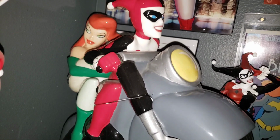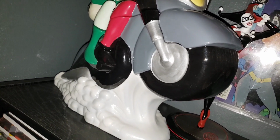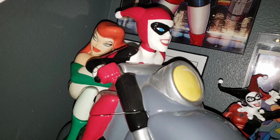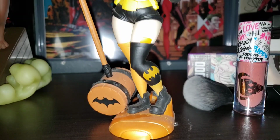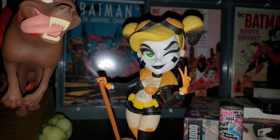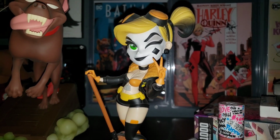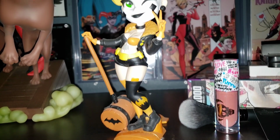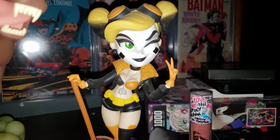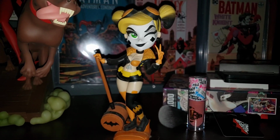One of my holy grail items is this Harley and Ivy cookie jar. I love it. It will probably always be among my favorites. Again, this is an amazing thing if you're an animated series fan. Another longtime favorite is the Cryptozoic Bombshell Halloween Harley. Spooky time approaches, which is my time of year. I love the colors. I love that it's spooky Harley. That's essentially me. So I just love it. Please ignore the random pile of things also beside her that I really need to put away.